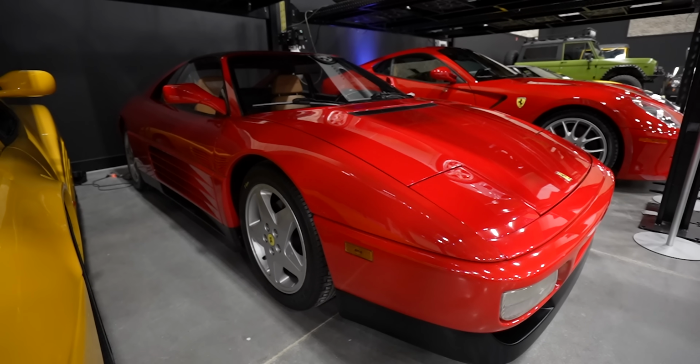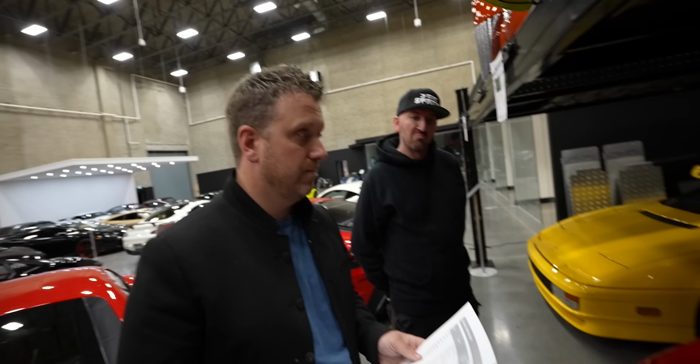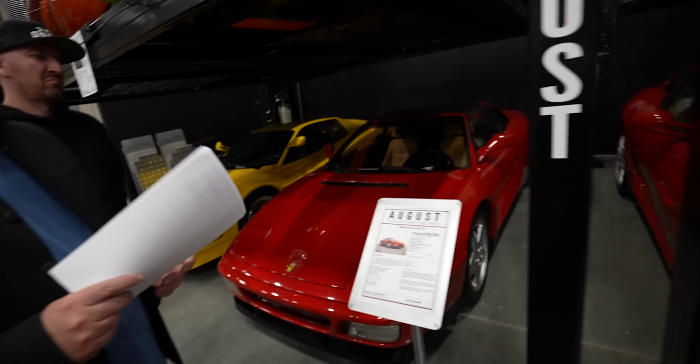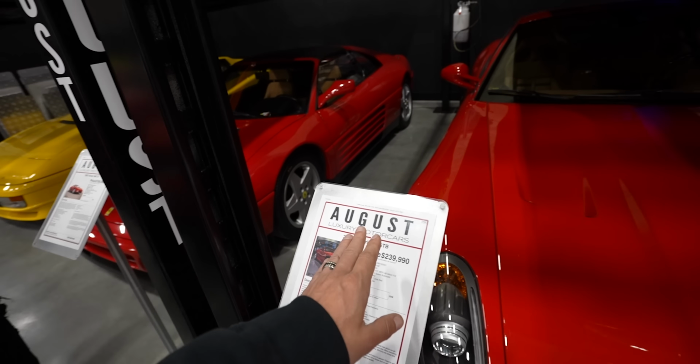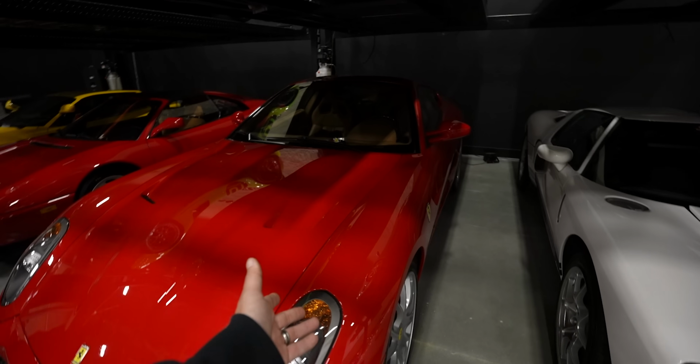We could get Mia a Ferrari. Yeah. And she was wanting to drive a manual. So this would be a stick, right? Gated Ferrari, very classic. That's very cool. A little newer V12. What about a 2008 599? Now this is a really cool car. I could see Mia driving this.